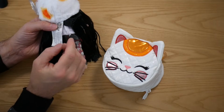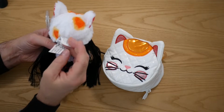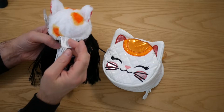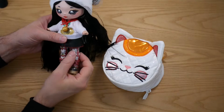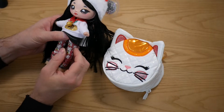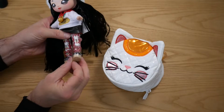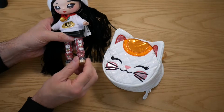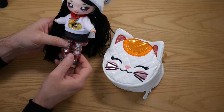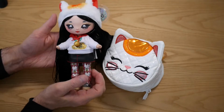The back of her has a sort of care label, I suppose. It's got plastic stiffener in, which I'm always a huge fan of, as you know. She has plastic around her legs, which I presume you have to remove. I've not done it yet. Maybe I should remove it. I have heard that the shoes can come off quite a bit though when it does get removed. So I might remove them shortly. I might not do it straight away.